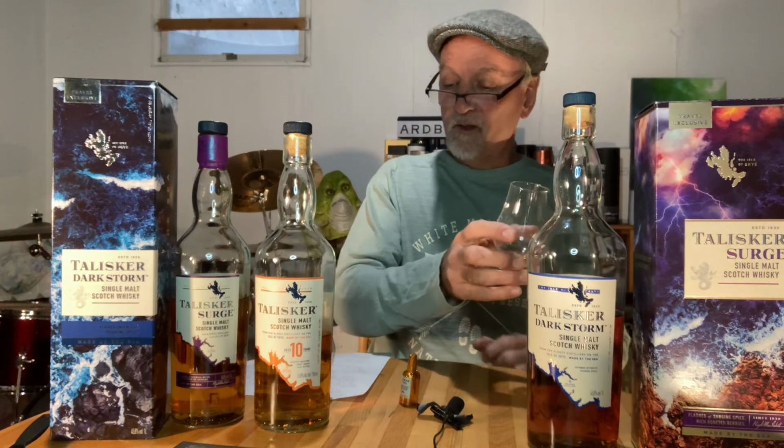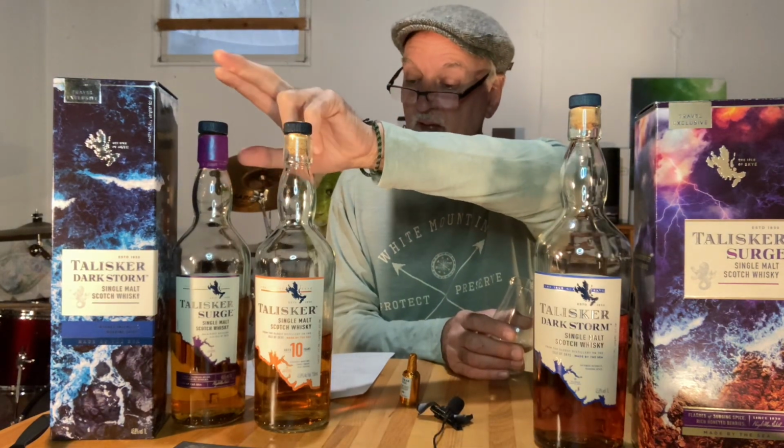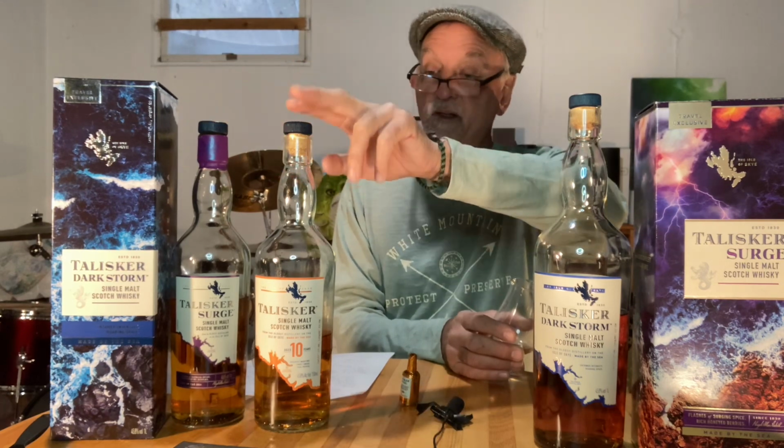Talisker Dark Storm. It's travel retail, comes in 1 liter bottles and retails for about $80 US, I believe 68 pounds. The Talisker Surge comes in a 700 milliliter and retails for about $100 US, and the Talisker 10, I can get in my area for $50, as high as 60, but usually closer to $50. So you're getting an age statement. Quickly, on the colors, they're probably all chill filtered and probably all colored.